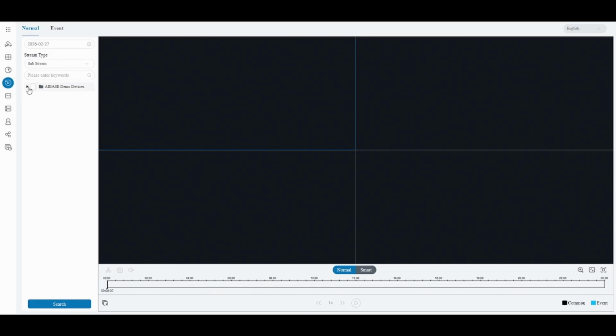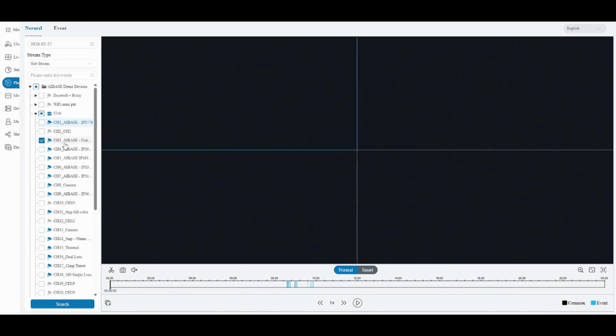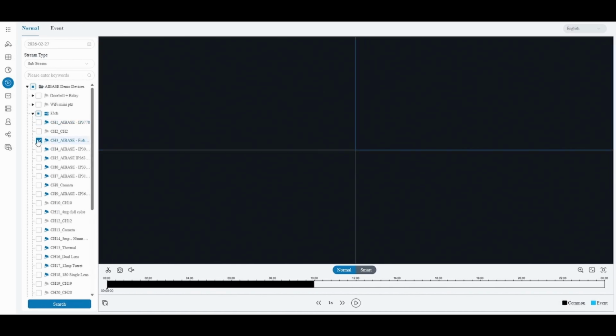So on the playback tab here, again, as I mentioned, you'll have your different sites, different locations, and you can easily select them. Choose your channel. You can choose your date, time, and this will just give you a brief overview, or playback, I should say, of your system.